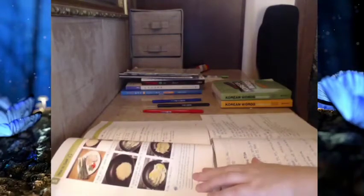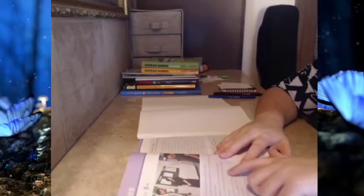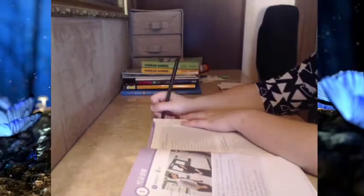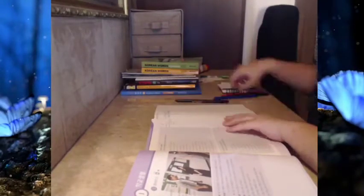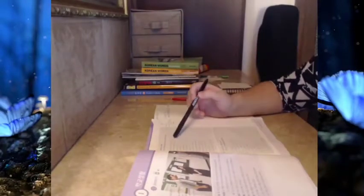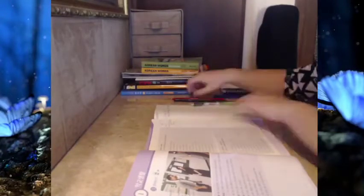Moving on to the second book, we have Inha de Hangugo, Book 3. Inha de is a university in Incheon that is well renowned specifically for their Korean language program. Their courses are designed with the TOPIK in mind. Generally, each level you pass, you can expect to achieve the same level on the TOPIK. One of my friends even received TOPIK 4 right out of her third semester from Inha.